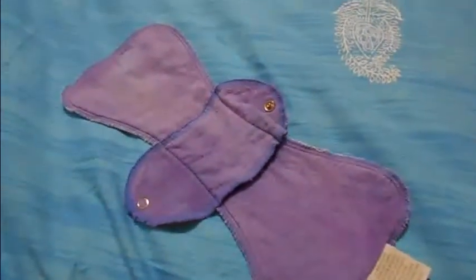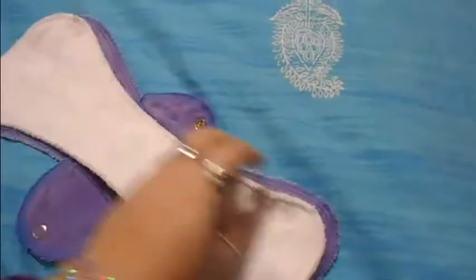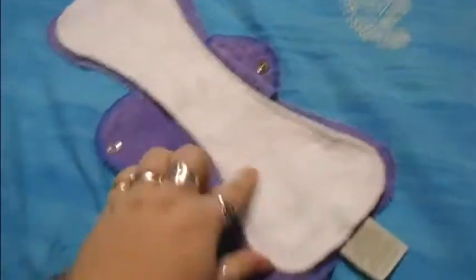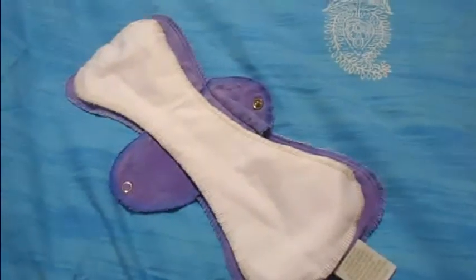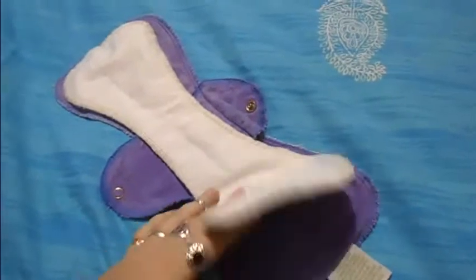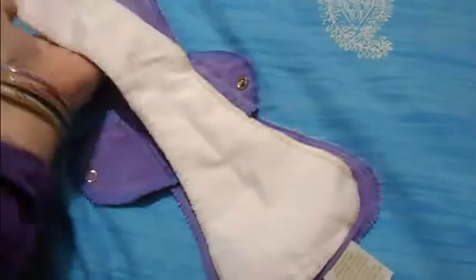So what I did do instead is I made my own booster to go inside it. So I copied the same shape, so it still has the flared ends. It's 2 layers of bamboo fleece, and it's got a backing of, it's not PUL, it is ProCare, because I had some of that to use up. It is a bit tricky to try and stuff that in one-handed, but let's see if we can do it.